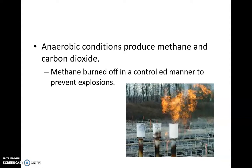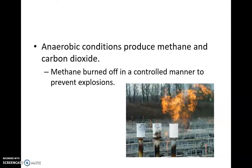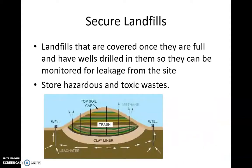In other cases, like up in Edmonton, there are some landfills where they will take the methane out and burn it to produce electricity for homes. So it's taking that waste and using it to good use, using that R of reuse or recycle to minimize the amount of pollution that we're putting into the atmosphere. And then we have secure landfills.